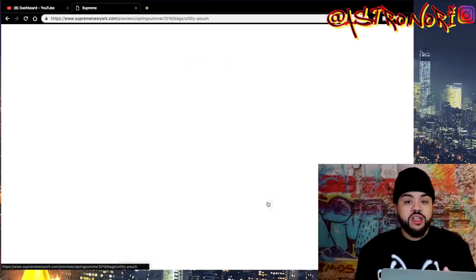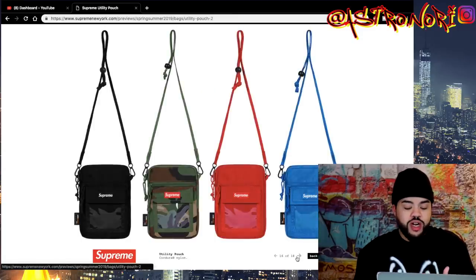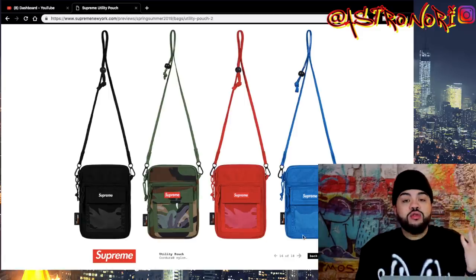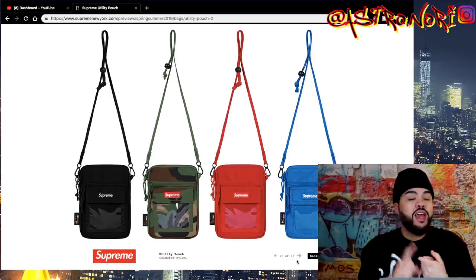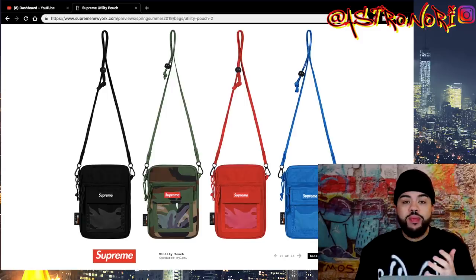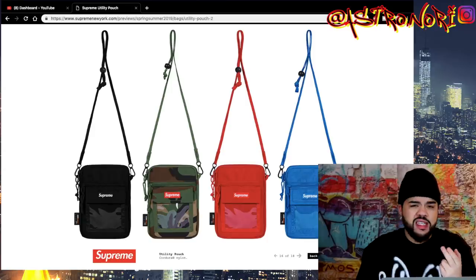I like this utility pouch though. This is actually pretty cool, and I'm gonna definitely be trying to go for this right here. This is kind of like an ID holder. It's something that goes around your neck or your waist. Let me see. It just says utility pouch, but it is pretty cool. I like the colorways on it. It's either the camo or the blue for me. That blue is hitting in my opinion, and so is the camo. I feel like they haven't done camo bags in a little while. The last ones I remember was 2015, I believe.